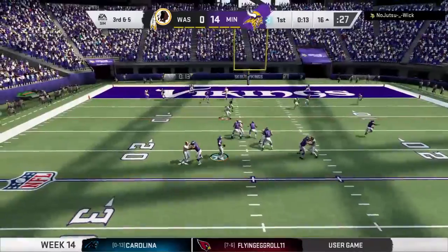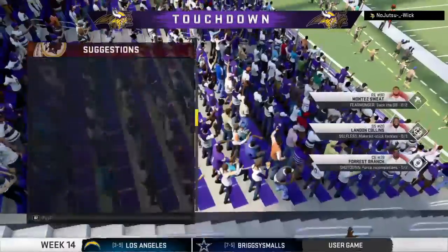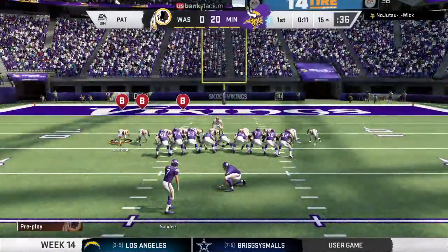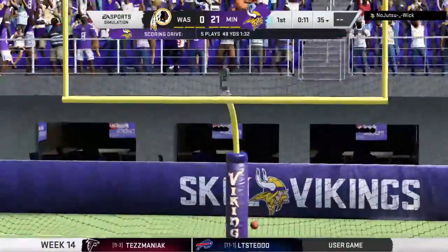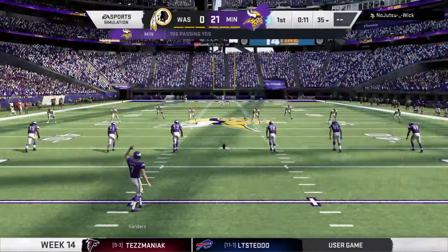From the gun on 3rd down, it's Rosen. And he will score. Touchdown, Vikings. Darius Slayton, his 17th touchdown now on the season. And the Vikings are going to widen that advantage. Extra point up and good by Sanders. And it's now 21-0.